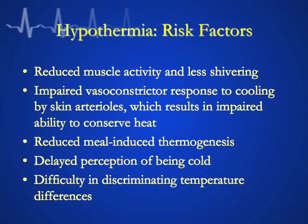So again, I think I just talked about reduced muscle activity, impaired vasoconstrictor response to cooling, reduced meal-induced thermogenesis as people get older, delayed perception of being cold, and difficulty in discriminating temperature differences. So all these factors can actually make an older person more prone to have hypothermia.